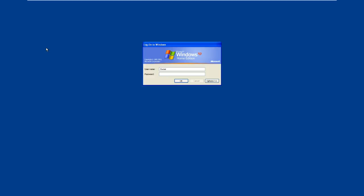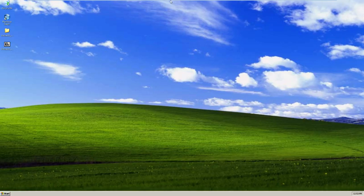If you don't know, Windows XP was the first operating system I remember using. I barely remember using anything older than XP. I did use 98 and 95, but the earliest operating system I remember using at home is Windows XP Home Edition Service Pack 2.